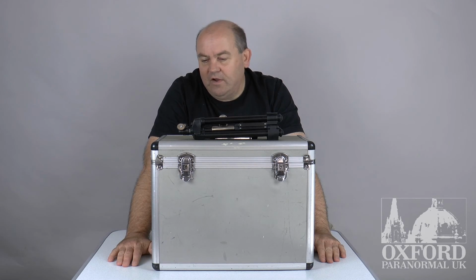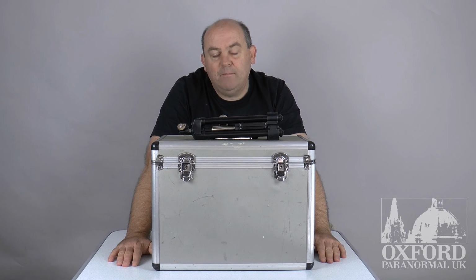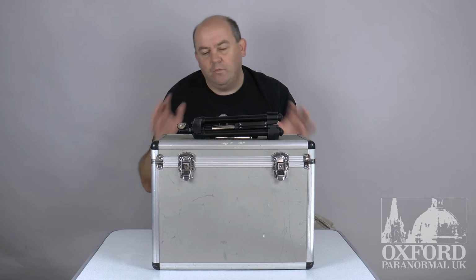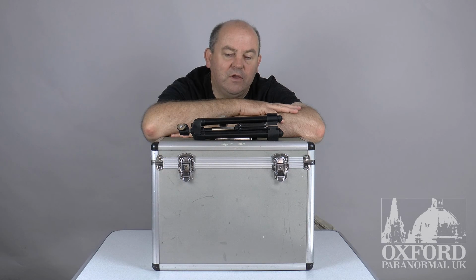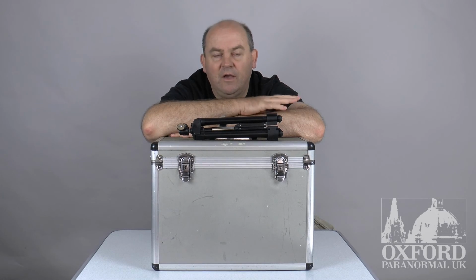I try to keep it as simple as possible. I'm not a techno freak. I don't like lots and lots of equipment. I like to keep things fairly basic and things that work. In addition to what I've got here, the only thing I'm thinking personally about getting is an RF and EMF meter. There's a very good company here in the UK that make them, and I'm looking at getting one of their mid-range, semi-professional meters.